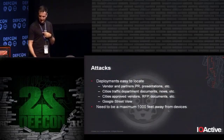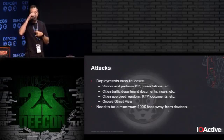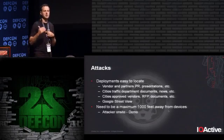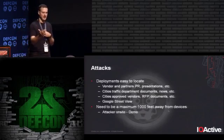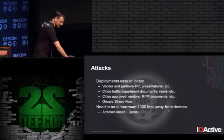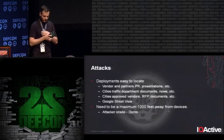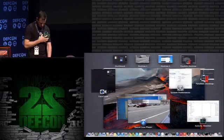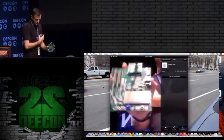So basically, per vendor specification, you had to be at least 1,000 feet away in order to attack them, to be able to connect. So one option to attack is being on site, being near the devices so you can send fake data. So what I did was build this, which I programmed as a proof of concept, which is a cheap and dirty proof of concept. I can show you here.